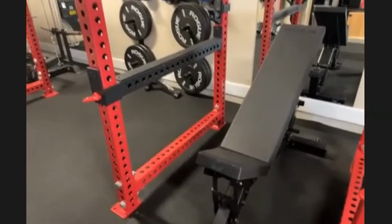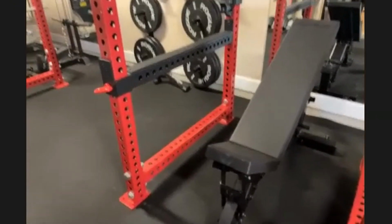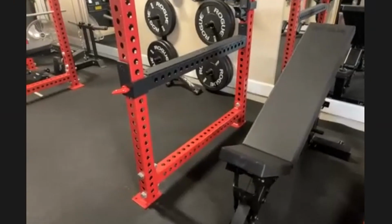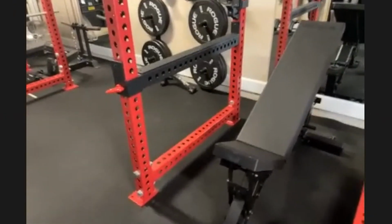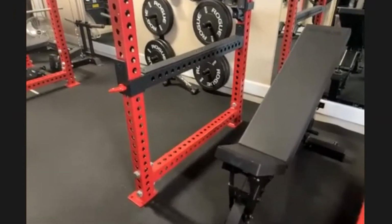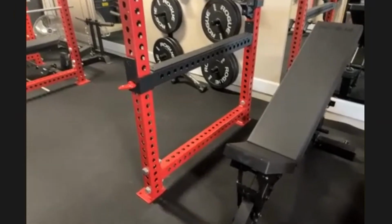It's such a nice surface. It is super grippy, really easy to clean. I love everything about it. It's a really great bench. I would be tempted to get a second one, but I also like my Rep bench for other reasons. So I appreciate the versatility.